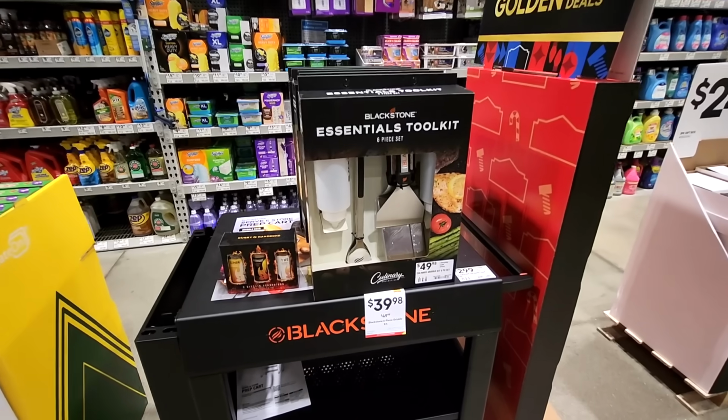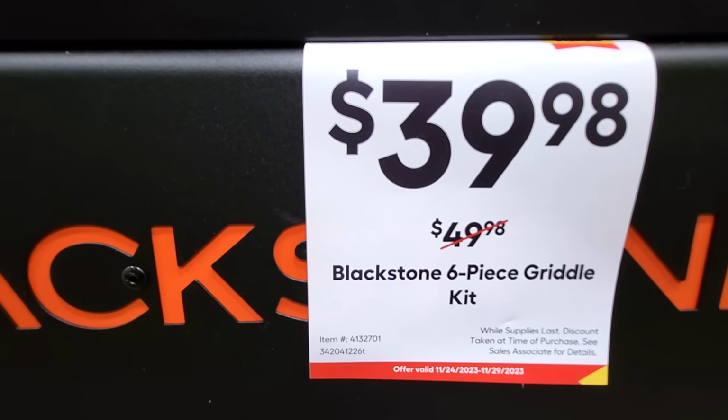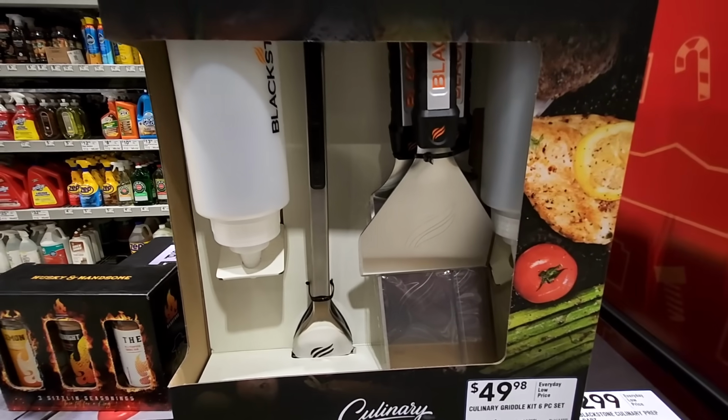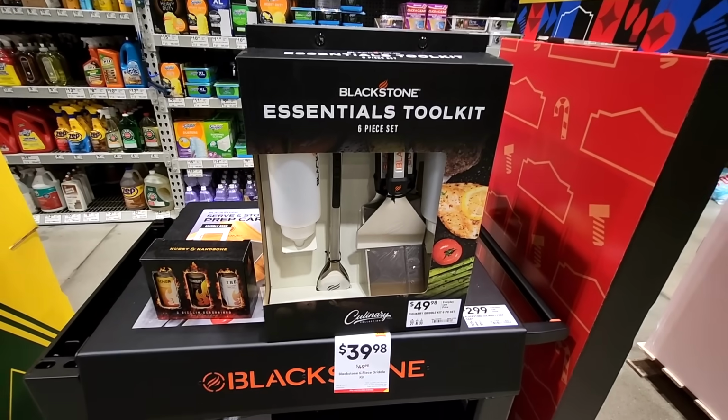They also were doing a deal on the essential tool kit for Blackstone. Only 10 bucks off on this, but it's a 6-piece griddle kit. Was $49.98 down to $39.98. Going to come with all your basic essentials. Really nice tool kit to pick up with your griddle.